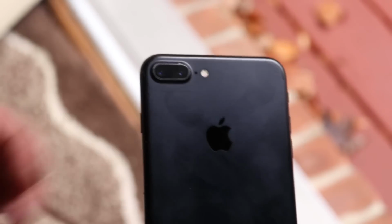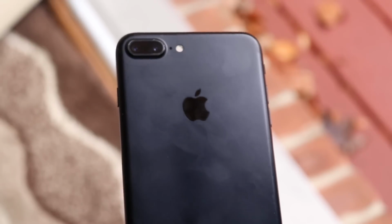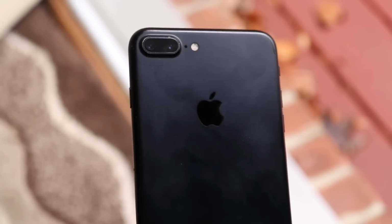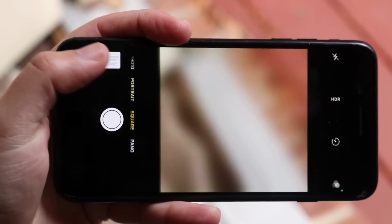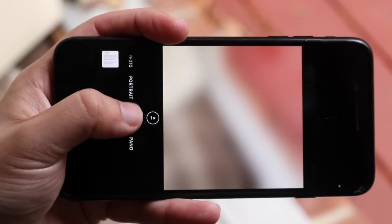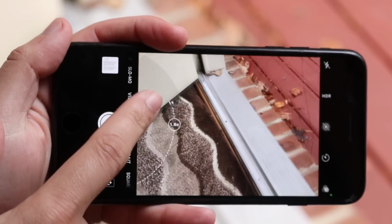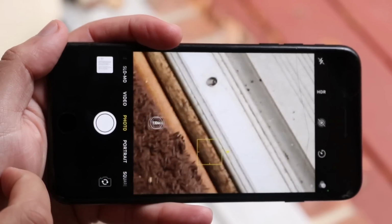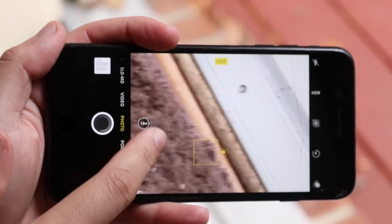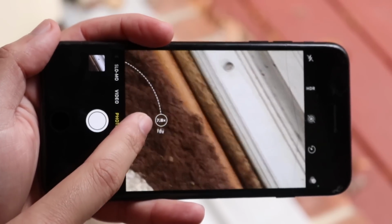This thing had a 12 megapixel wide-angle lens, then a 12 megapixel telephoto lens, and we also had a 7 megapixel front-facing camera. On the back you could do 4K at 30, on the front 1080p at 30. At the time of me actually using this specific phone, I think in 2017 or 2018, I had a great time using it. The camera quality was great, and I loved being able to zoom in and out of a photo with one hand without having to pinch to zoom, because the button allowed you to actually move that dial. And ever since then, that's been one of my favorite things to do on iPhones.